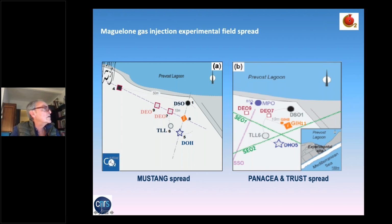The first one was Mustang, the second one was Panacea, the third one was Trust, but there was no field experiment in the third one. And every time we've used a setup where we have an injection hole, and downhole observatories for resistivity and for seismic. Here is an electrical observatory. Here is a hydrological observatory. This is a hole for time-lapse logging, and this is a downhole monitoring instrument for electrical resistivity. So we've developed that site a little bit between Mustang and Panacea.